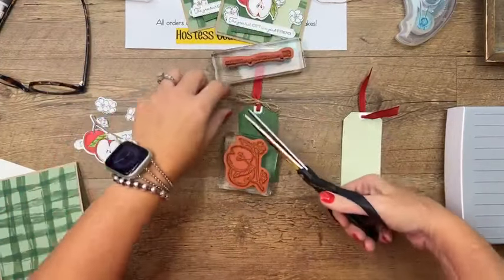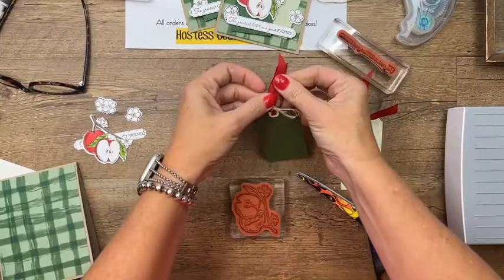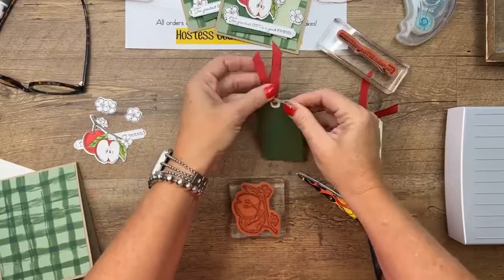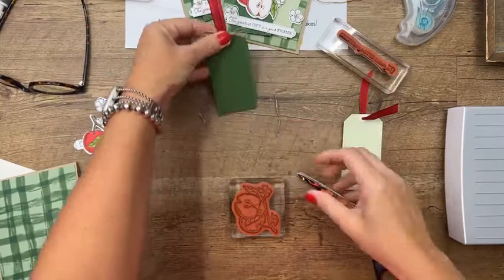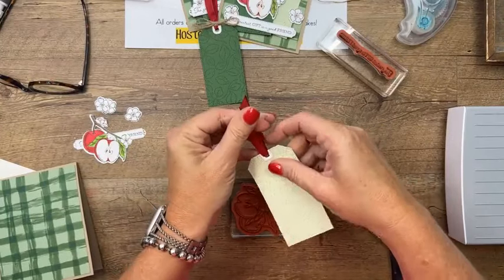And then snip, snip, and there we go. And I may need to cut these a little bit shorter, probably. Okay, isn't that cute? That would make a cute little Christmas tag with something else on it.